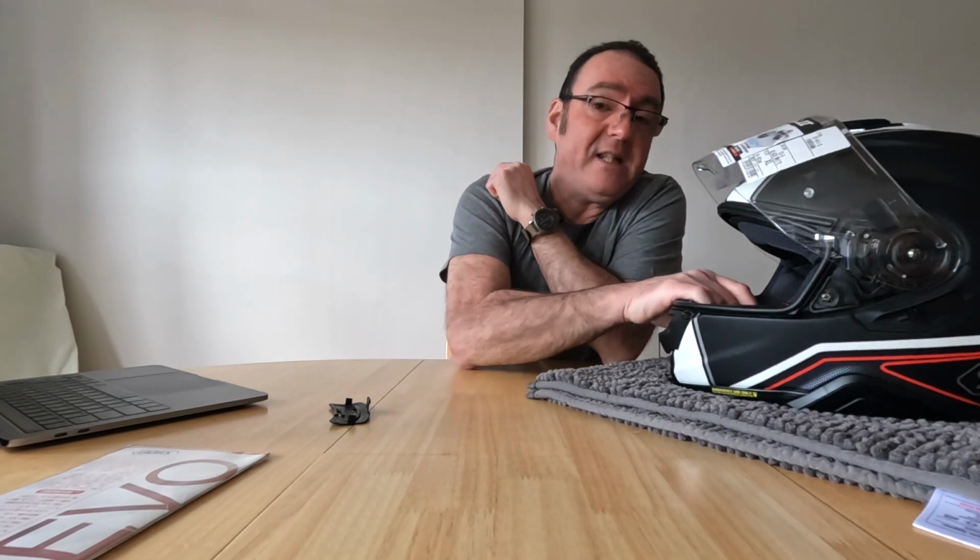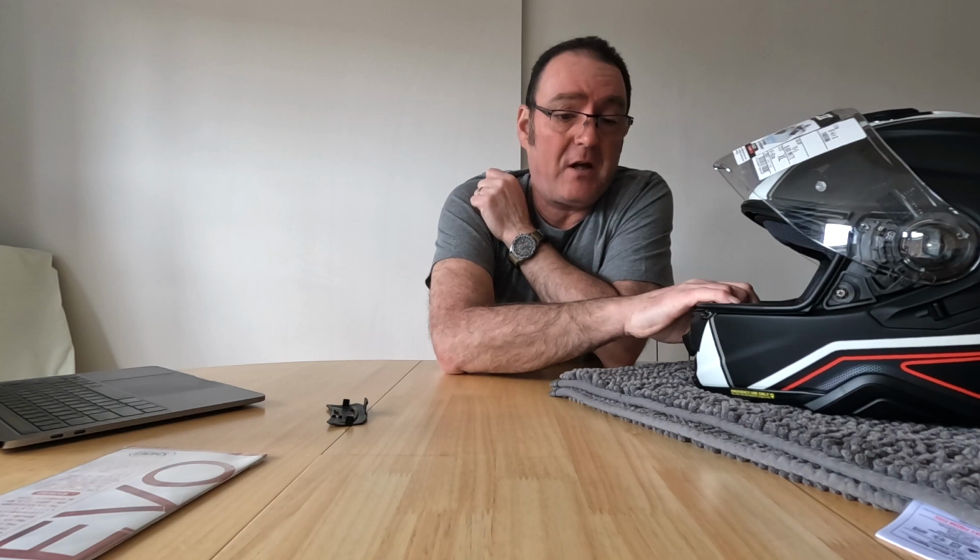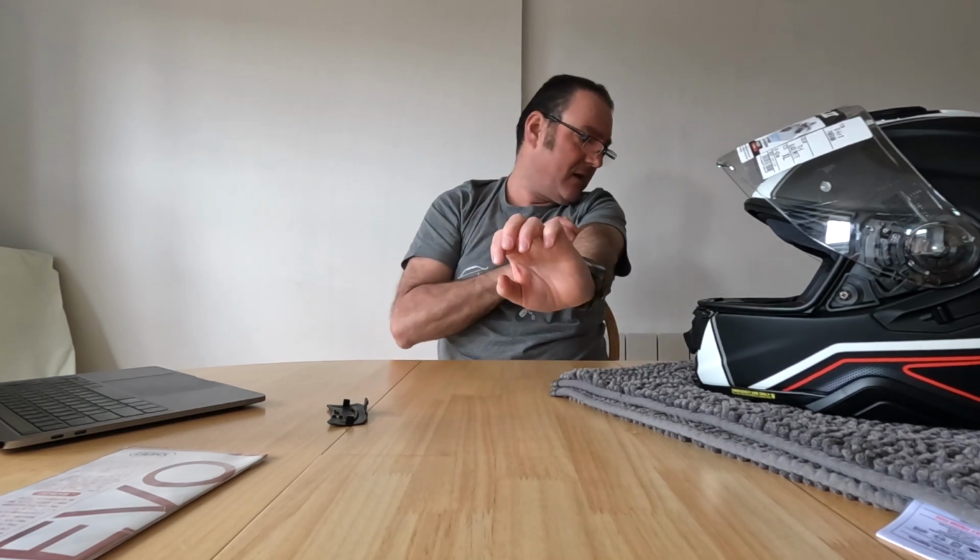And also, weight-wise, I don't know whether it's called GT Air for that reason, or whether it's to do with airflow, or whether it's to do with weight. It's considerably lighter. I don't know what the actual weight is, but it's a lot lighter than my current Arai. What is my current Arai? Oh yes, it's an Access 2. So as it's come to the end of its life. Arai Access 2.